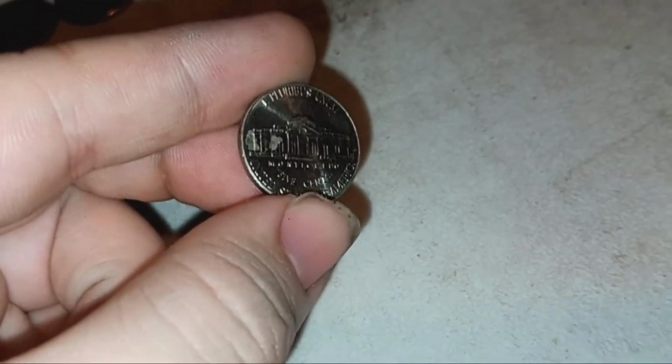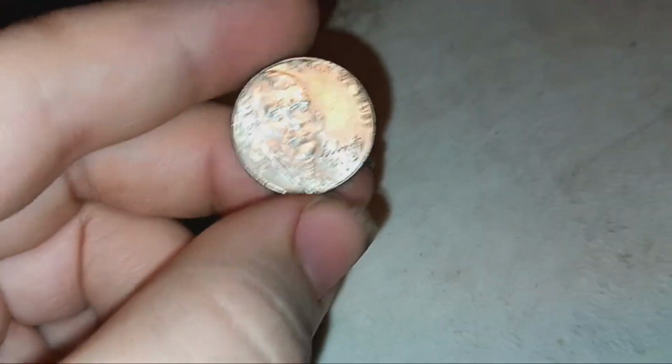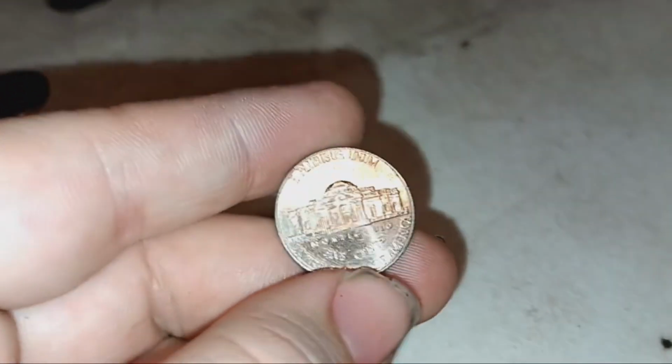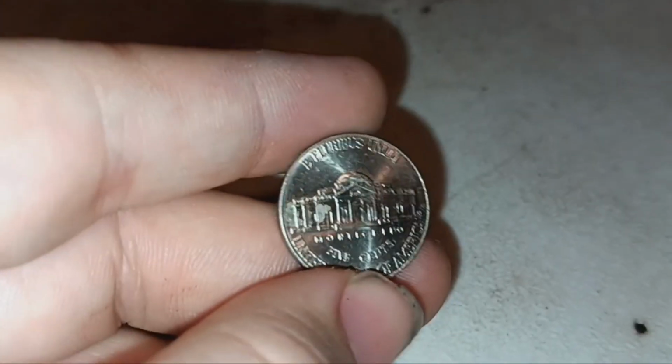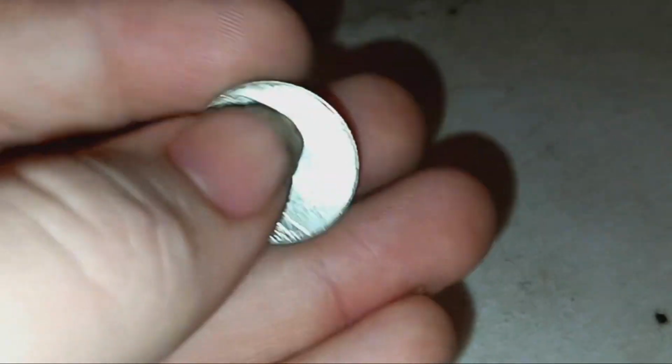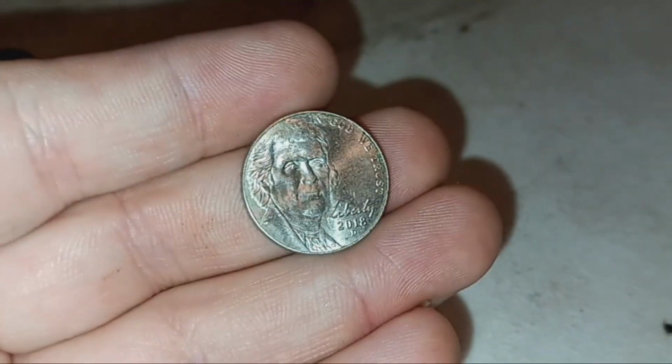So yep, pretty cool coin. It does have a spot on Monticello, a little dirt spot, but it's not too bad condition besides that. Alright, what I was saying before the camera cut out was, it's not bad condition besides that little spot on Monticello in the back. Anyway, now I'm going to pause the camera and get on with the facts of this coin.